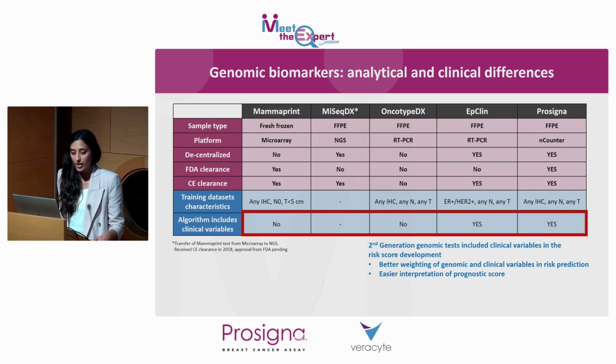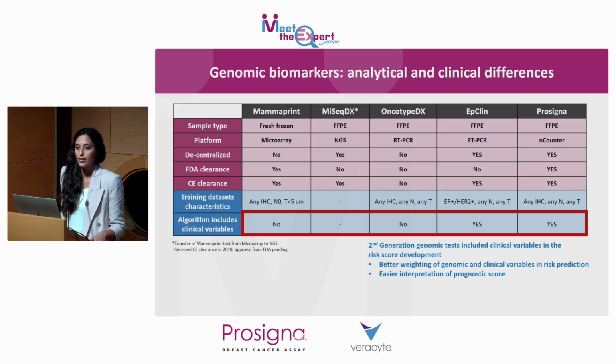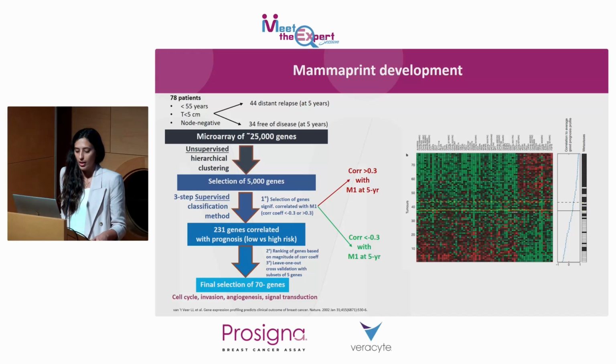Another important aspect that we need to take into account is whether the algorithm for the calculation of the risk score already included the tumor size and nodal status, the clinical prognostic factors, because this is going to affect the way we need to interpret the output of the genomic risk score. So let's dive a little more in depth into the development of these genomic assays. Let's start with the MammaPrint signature.